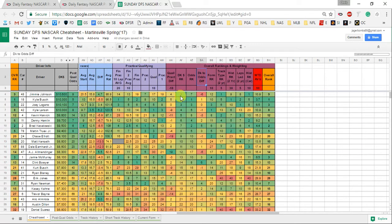So here we have the rank of the DK price this week, as well as the rank of the post-qualifying odds. So what you see here is Jimmy Johnson, who is the most expensive on DK, is 7th in Vegas odds, which gives him a -6 value in that column. Some of the guys on the positive side would be Clint Boyer. He's 14th in salary, but he is 8th in Vegas odds. So that's just a way to kind of maybe pick out some value using the cheat sheet as well.